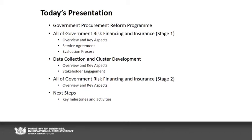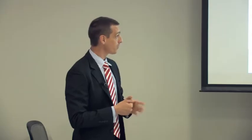Just in terms of informing you as to what we intend to cover today, I'll talk a little bit about the Government Procurement Reform Program for a bit of context. And then Greg will talk in detail about Stage 1, the All of Government Risk Financing and Insurance panel. Talk a little bit about the data collection and cluster development, which is a key part of what we're doing in our progress there. And the All of Government Risk Financing and Insurance Stage 2 as well. And I suppose finish up with next steps, key milestones and activities.